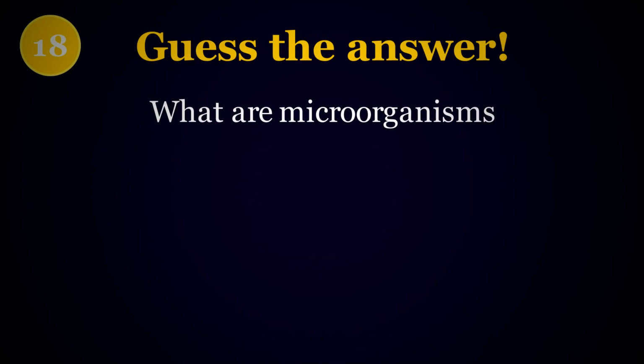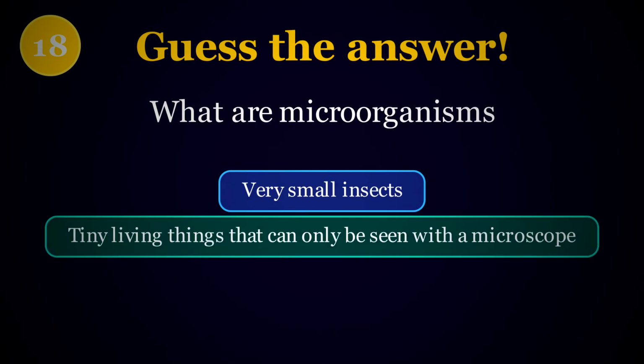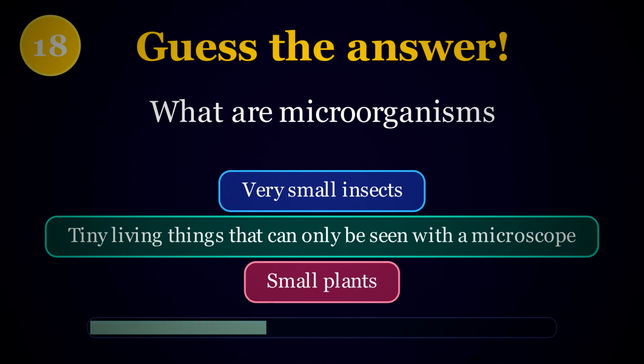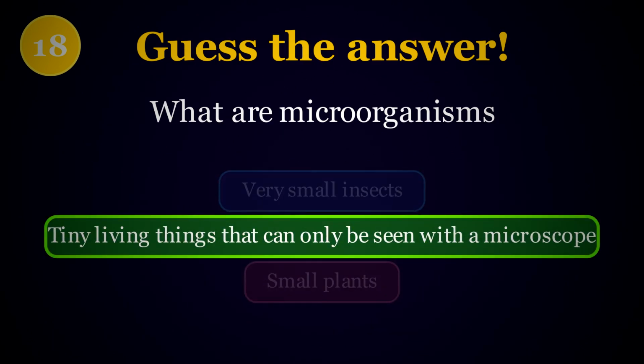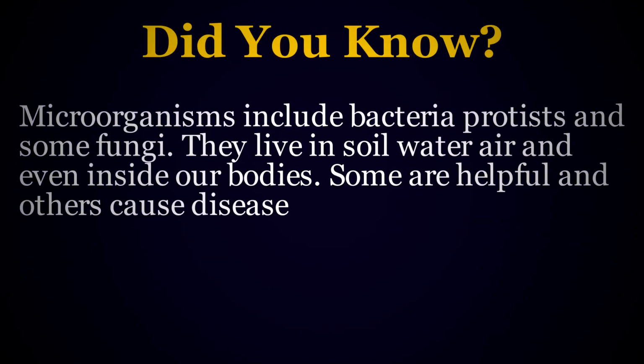What are microorganisms? Very small insects. Tiny living things that can only be seen with a microscope. Small plants. The correct answer is tiny living things that can only be seen with a microscope. Did you know? Microorganisms include bacteria, protists, and some fungi. They live in soil, water, air, and even inside our bodies. Some are helpful and others cause disease.